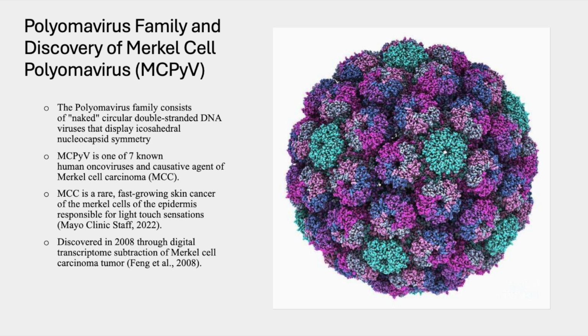Merkel cell carcinoma is a rare and metastatic type of skin cancer of the Merkel cells that are present in the basal layer of the epidermis, directly above the basement membrane. These cells are responsible for the sensations of light touch and are a type of neuroendocrine cells. Aside from Merkel cell polyomavirus, Merkel cell carcinoma can be caused by excessive sun or UV exposure and aging.